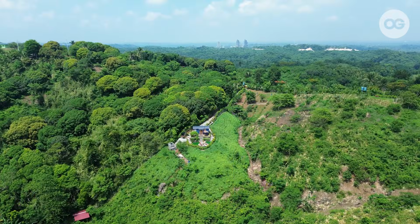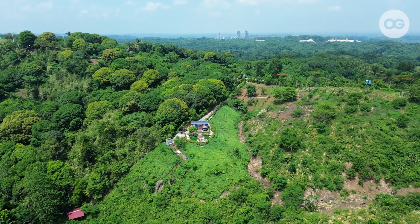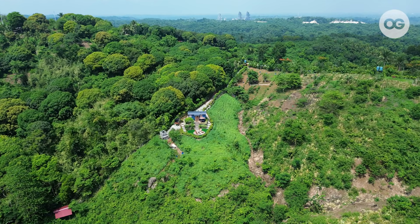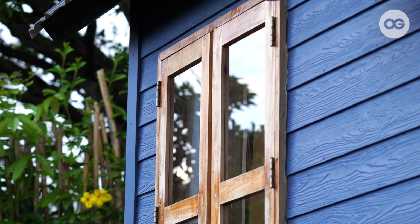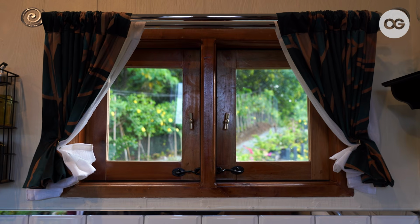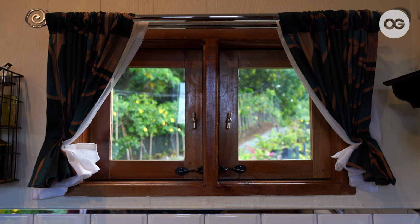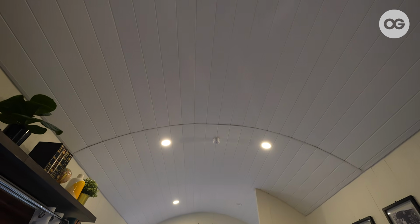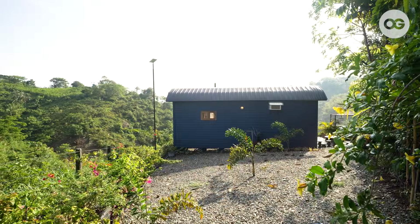So for us, the shepherd's hut was about that connection to England, and as I'm from the UK, I grew up surrounded by shepherd's huts, living out in the country. So it's always had a place in my heart, and the actual design elements did connect with me and what I like in a building, from the wood design, the shape of the roof, the cast iron wheels. So currently in the Philippines, this is actually the first and only shepherd's hut.